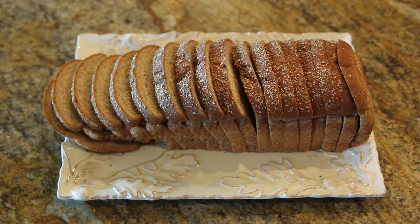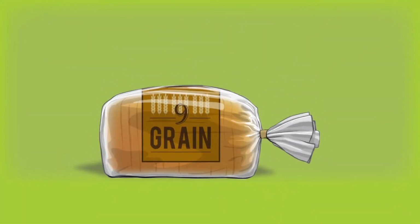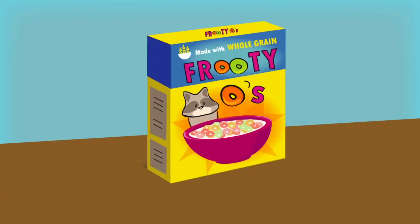Just because the bread is brown doesn't mean it's made with whole grain. Bread may be called multigrain, 9-grain, or wheat, but that doesn't mean that it's made with whole grain. Even if a product says made with whole grain across the front of the package, doesn't mean that it's made with enough whole grain to be nutritionally significant.